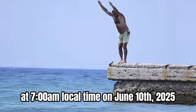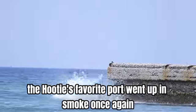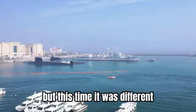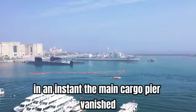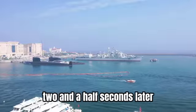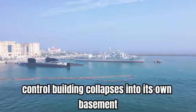At 7:11 a.m. local time on June 10, 2025, the Houthis' favorite port went up in smoke once again, but this time it was different. In an instant, the main cargo pier vanished from a fountain of concrete and steel. 2.5 seconds later, the port control building collapses into its own basement.